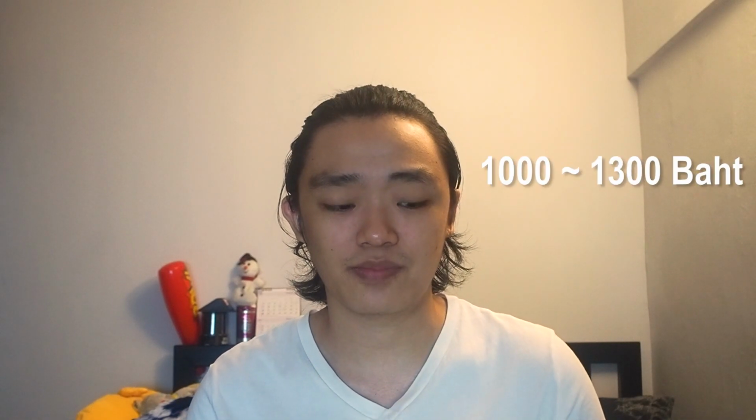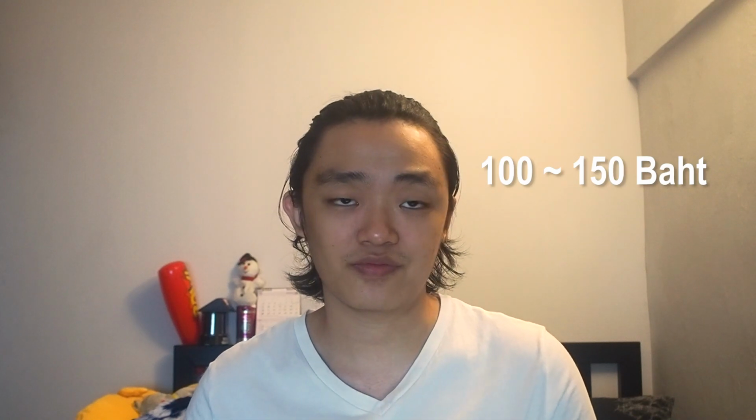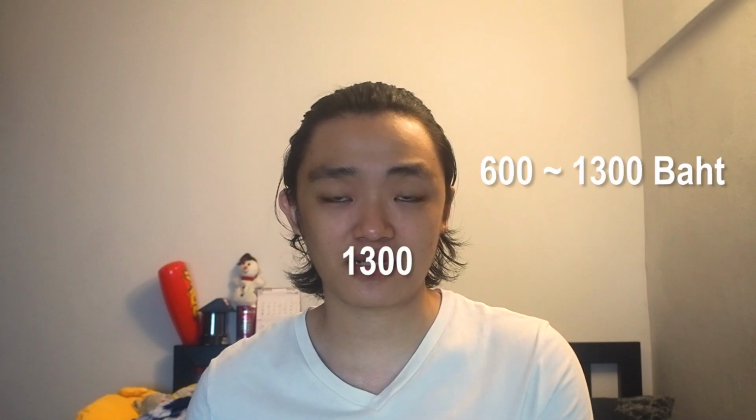The apartment I'm staying in now charges 7 baht per unit. If I don't open the aircon at all, it will be around 500 baht. But if I open the aircon regularly, the price can be around 1,000 to 1,300 baht. Water bills can be around 100 to 150 baht. So in a month, depending on how you use electricity, it can vary from 300 baht to like 1,300 baht per month.